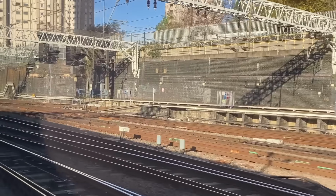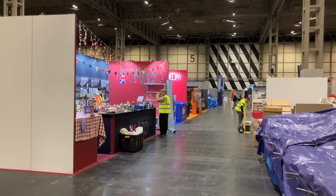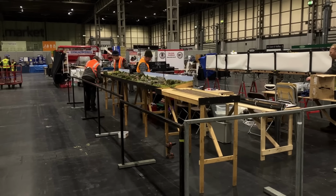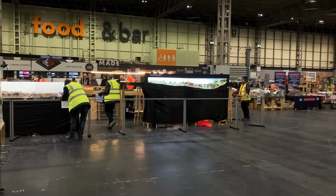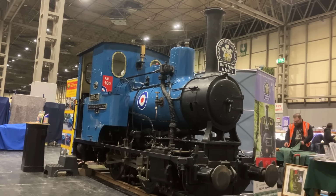Having made my way to the NEC, I headed over to Hall 5 where the National Festival of Railway Modelling was in the process of being put together. Here's a little look behind the scenes on the Friday night, where various layouts were being set up in preparation for opening the following morning. It was also nice to see Douglas from the Tallyllyn Railway had arrived safely too.